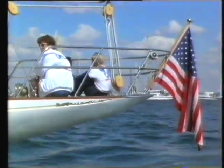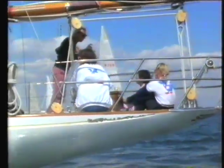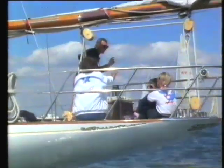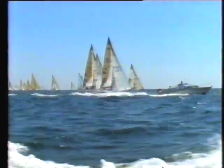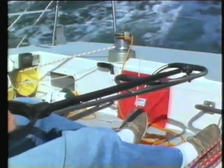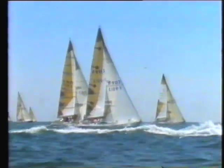A windless Christchurch Bay delays the start of the third inshore race for 2 hours, causing the committee to set a course far to the south, with the windward mark right out in the strong currents of the English Channel. The British team, with their slender one-point lead, lose any advantage of racing in the familiar waters of the bay.